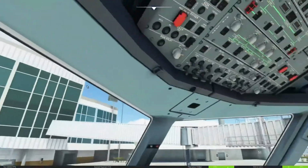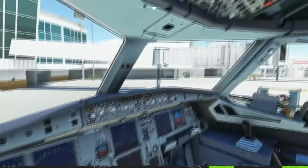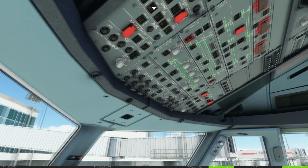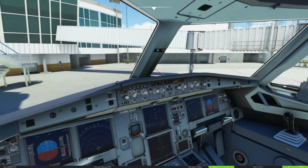You can go up overhead. The APU bleeds are now coming on. Fans are running. Outside temperature here is still only 16 degrees. That's fine. External power is disconnected. Doors and windows are closed. Cockpit door is now secured. Fuel pumps coming online. Go to ground. Call the tug. Nose wheel disengaged, so the steering pin is in.